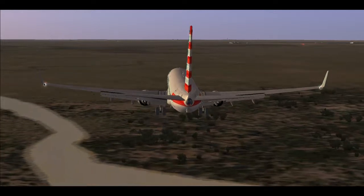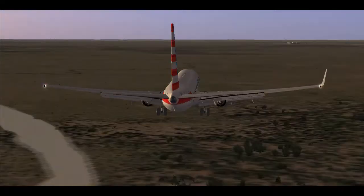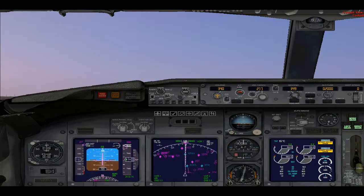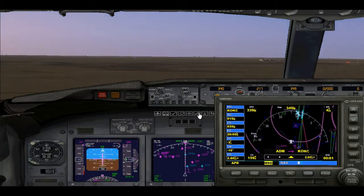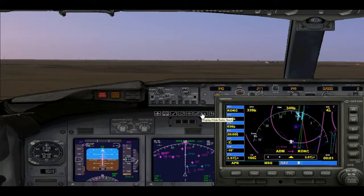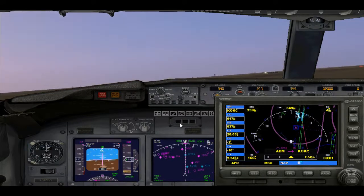So we are clear to land. We're just going to do this and this. Wait, is that the airport? Wait. Which one's the airport? Oh my god, there are two airports.